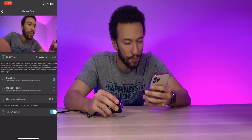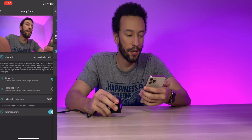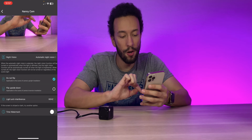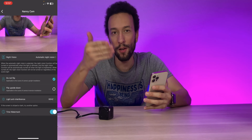Then we can also have light anti-interference 50 Hertz, but because I'm in the United States, we'll switch that over to 60 Hertz so we don't have flicker. And then we can also turn the watermark on and off of the video. As you can see, we can turn it off and have it nice and clear, or turn it on so we always know when the video was recorded. Personally, I like to have it on just so I can know exactly when the video happened.